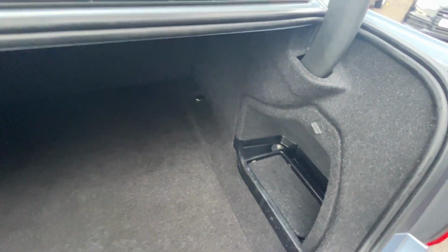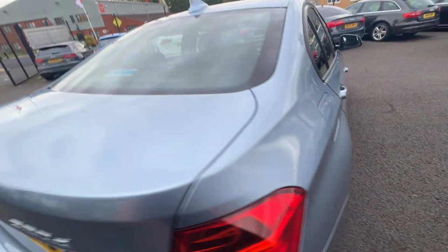Very large boot on these 3 Series. All carpets and plastics look in really good condition, bar light wear and tear, as you can see, and all the plastics underneath the boot lid in good condition as well.